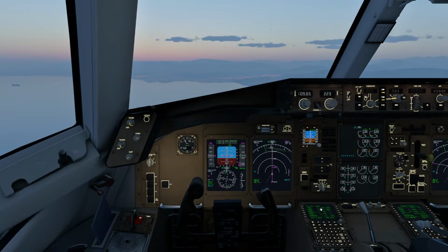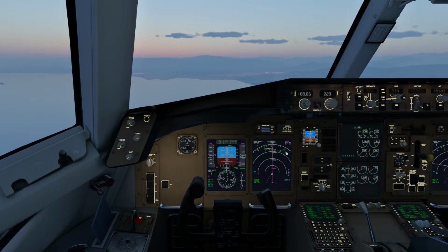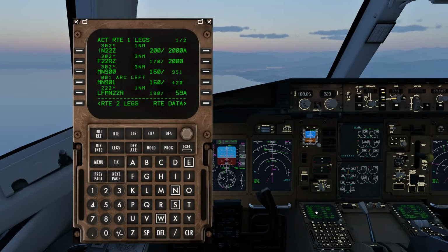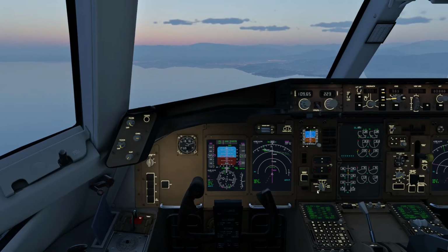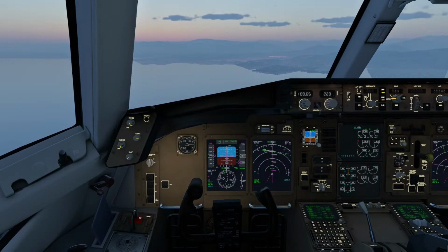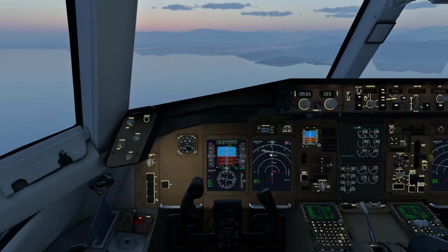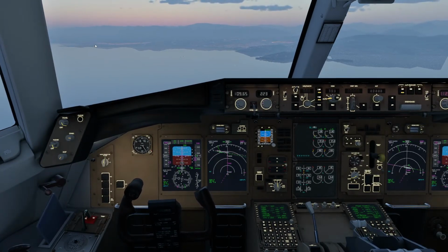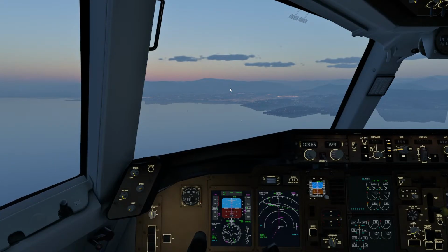And we want 2 right. Okay. And let's see here, 170. Yeah. Now this is a very, very sharp turn into the airport. And if we look back here, the airport is right over there. So a very sharp turn into the approach there for 2 right.